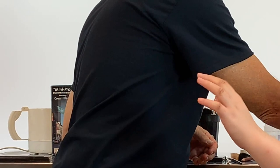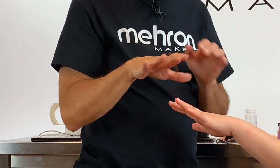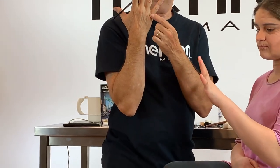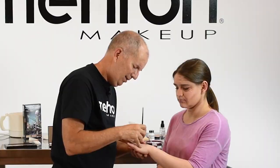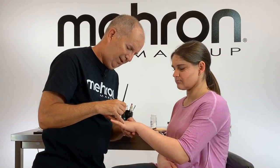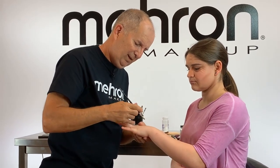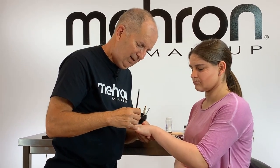But also, we lose some of the fatty tissue in our hands. So if you flex your hand backwards, you're gonna see the tendon that goes from here back to your wrist. And so we start seeing that tendon pop up more prominently as we get older. So we're gonna do the same thing on her. So we're just gonna come back. Oops, so we're gonna shadow first between the fingers. And that'll line up with the tendons.